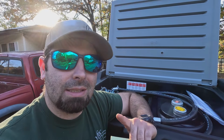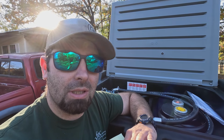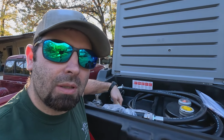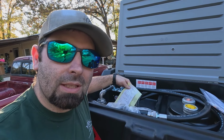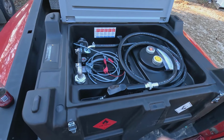Like I said, this was rated for 116 gallons, but getting that in there would be a stretch. I think they're talking about this whole space right here, but the pump and the hose thing, the area for the hose actually takes up some space out of that. So I ended up getting 110 gallons in here, which still isn't bad. Still pretty good. All right, so that's pretty much it.